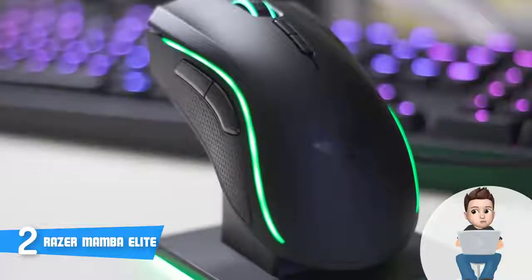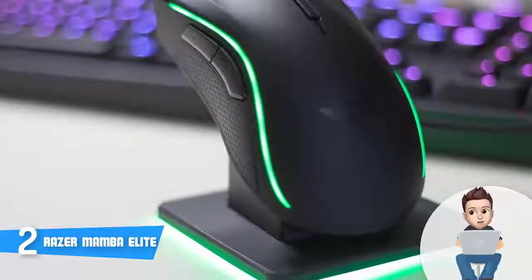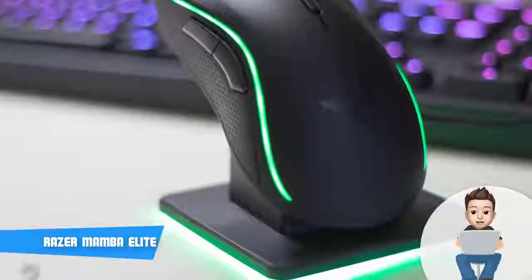To conclude, I strongly recommend you consider this mouse, since it can be used for virtually any gaming genre thanks to its high-end capabilities.